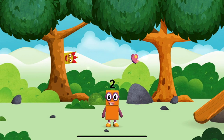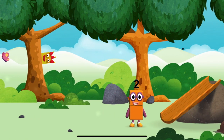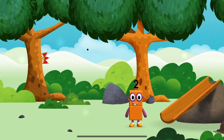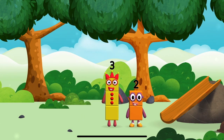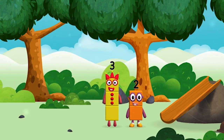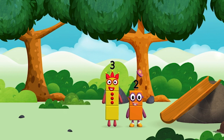I am one, two. Two blocks. I am two. How do you do? I am three. Look at me. The number blocks like to have fun. Use your finger to move them onto the slide.